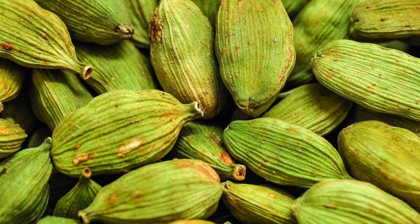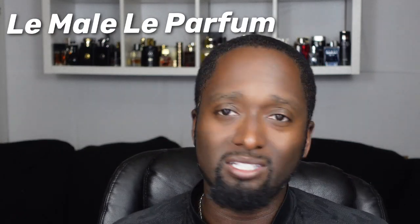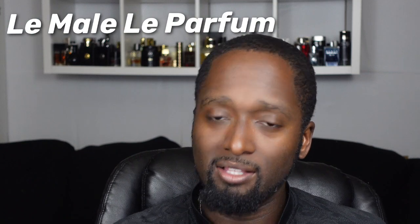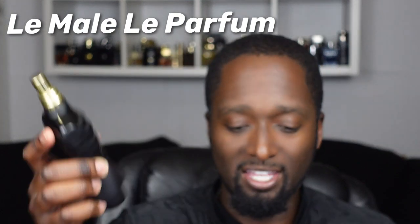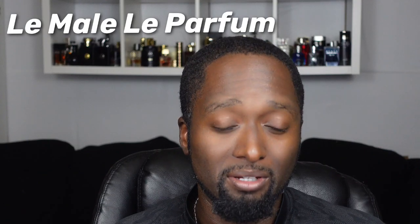And of course, this one goes a different direction in that it goes into this iris accord. So you have the iris in there. It has the oriental notes, kind of similar to the Elixir, where it goes into these resins and the ambery. But I'd say that the Male Le Parfum is a lot more of the ambers and the resins and just that toffee caramel, rich incense, a lot more spice.